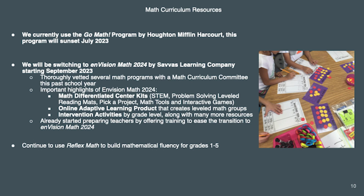Additionally, our coaches and I have been working really, really hard to assist teachers with this transition. Like I said, we've had Go Math for quite some time. So we've been using the lunch meetings to really prepare our teachers for this transition.